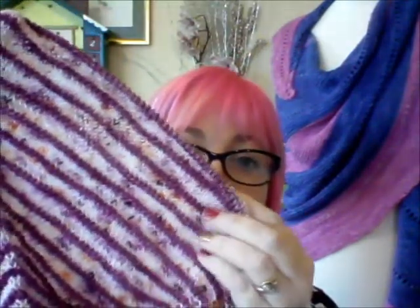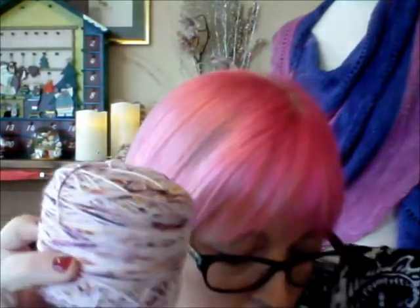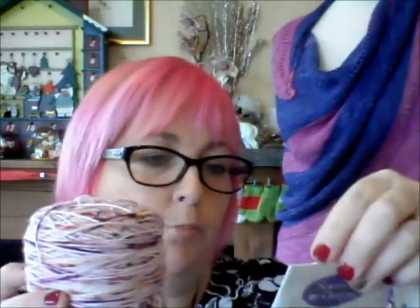I'm up to 5, 6, 7, 8, 9, 10, 11, 12. So I'm about halfway through this stripe section. For this, I am using Strand Designs Pumpkin Crush, I think it is. So I have the tag in here. This is here. Sorry. There it is. Yes, Pumpkin Passion, Strand Designs. It's her sock 4-ply yarn. It's 75% superwash merino and 25% nylon. I'm using that as colour 1, and then to contrast, I'm using Madeleine Tosh Prairie.